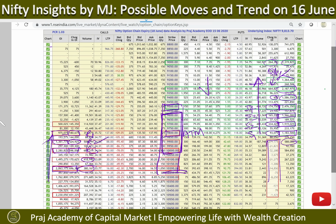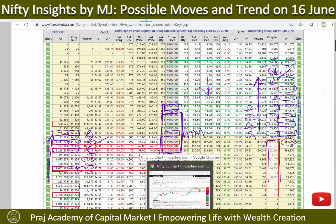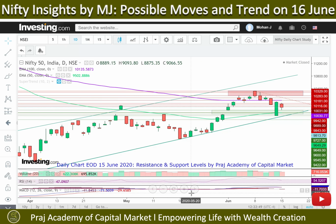Now, looking at provisional data, we see that today FIIs have sold almost 2,960 crore rupees worth of equities in the cash market, while DIIs have been net buyers with 1,076 crore rupees in the cash market. DIIs are also net long in futures of Nifty and Bank Nifty. However, FIIs as well as pros are net short in Nifty and Bank Nifty. So that shows that they have a bearish bias.